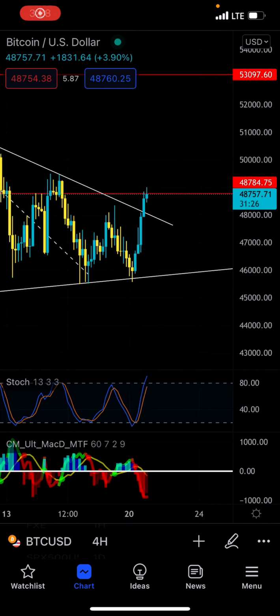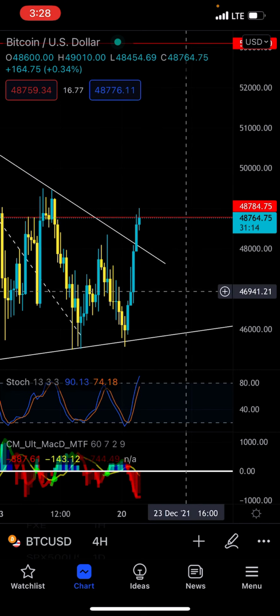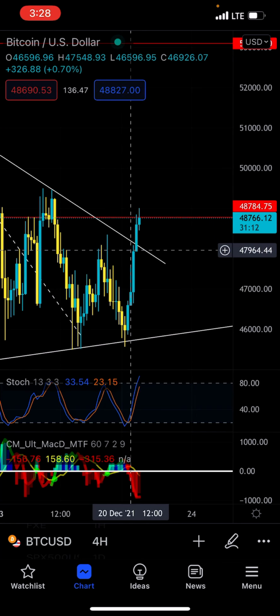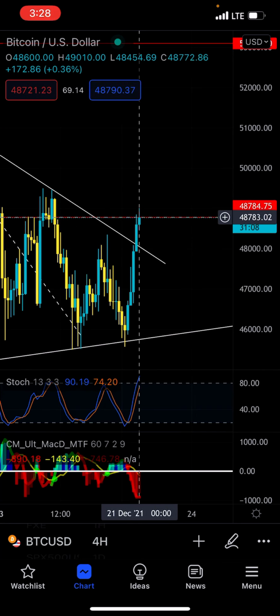This is, I want to do a really quick TA on BTC. It's not really a TA, it's more really just what happened. This is exactly what we wanted. We wanted BTC to actually break this trend on the low side, break it on the 4 hour at least, and then create a full candle to the upside.